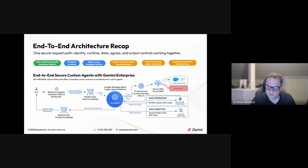The key message is this: Gemini Enterprise gives you a complete end-to-end secure architecture for custom agents, not a pile of security products you have to integrate yourself. So one governed path, start to finish.